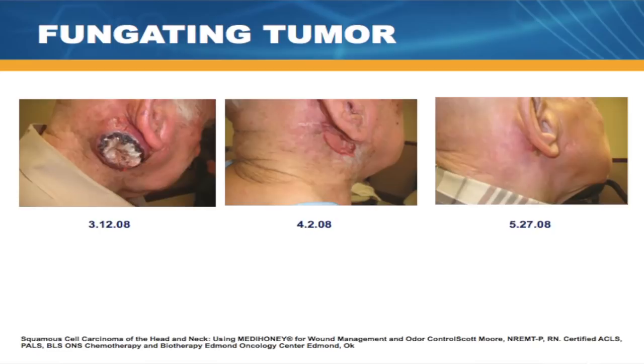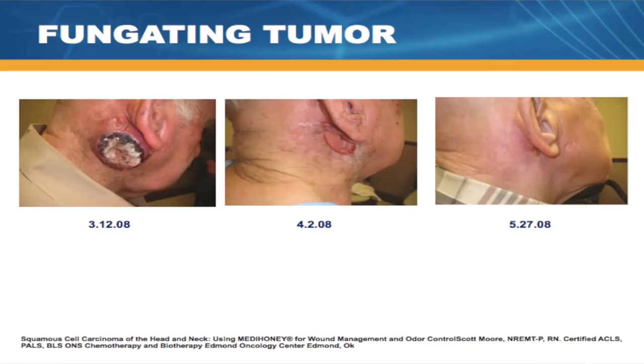So what she was doing was taking, in this case, the honey alginate rope and wrapping it around the tumor in order to help absorb some drainage, but also to help reduce that odor. And then over top of that, they were applying a super absorbent polymer dressing, and then they were securing it with a band net or a surgery net around his neck and around his face. And then as time progressed, actually it was a fairly short period of time, that wound was able to be debrided and cleaned up, and he did go on to complete closure.